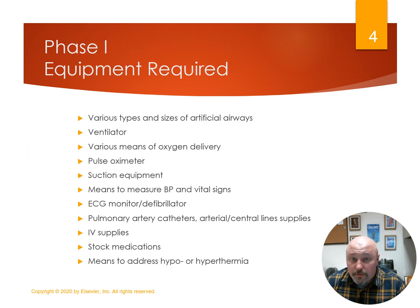During Phase 1, a complete physical assessment is performed with emphasis on the surgical area. Thinking about the type of equipment required helps to consider the intense monitoring and frequent care that the patient in Phase 1 needs. To manage the patient that has received anesthesia, various equipment is required. Everything from ventilators, various means of oxygen delivery, pulse oximetry, airways, suction equipment, means to measure blood pressure and vital signs, ECGs, even up to pulmonary artery catheters.